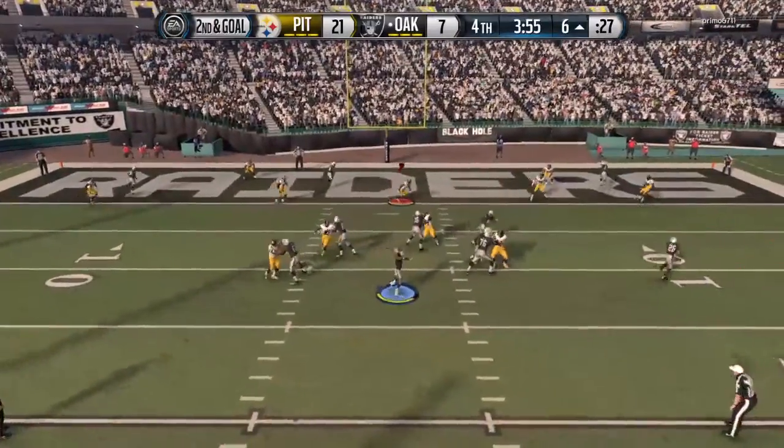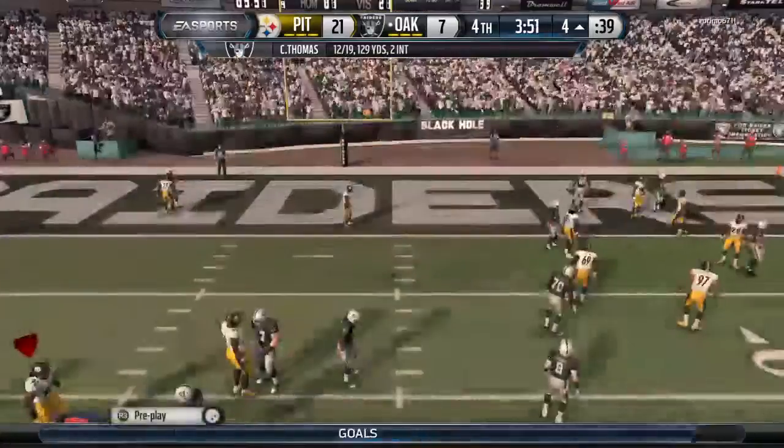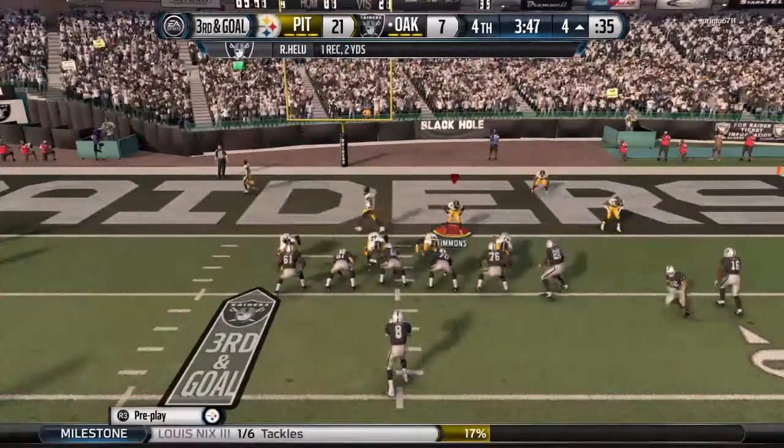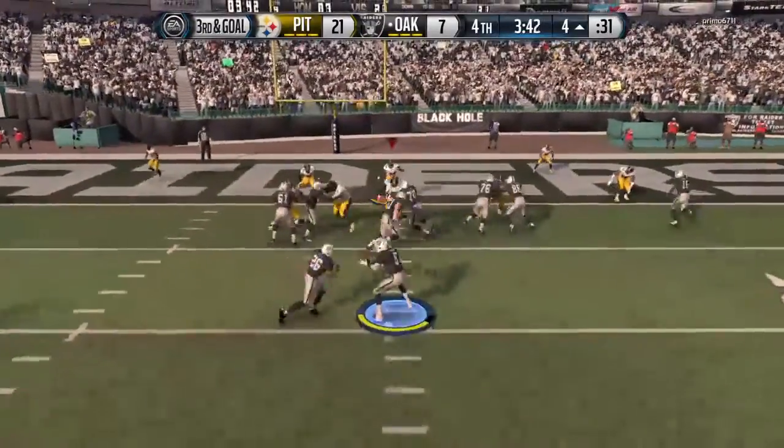When you see linebackers like this shifting, they're trying to confuse the quarterback. The Raiders pushing towards the end zone here, partner. Yeah, Jim, they're trying to get back in the game. And what I want to see here is some creativity on the offensive side.